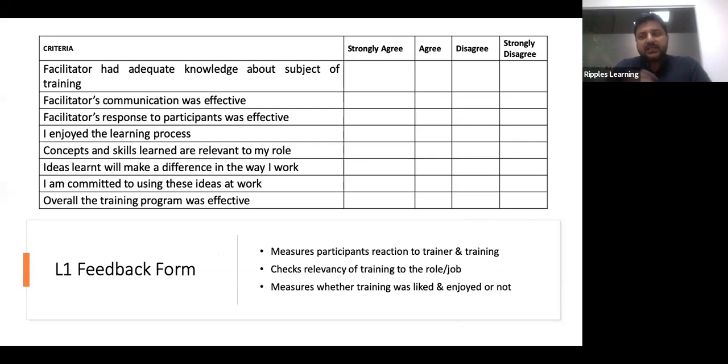Now this at least gives us some input, because what is the first input that we need to conclude that training was effective? If participants have liked the facilitator, if they have liked the trainer, if they have understood what is being taught, we can assume that they have understood and they have learned, right? Isn't it? That is what it means.